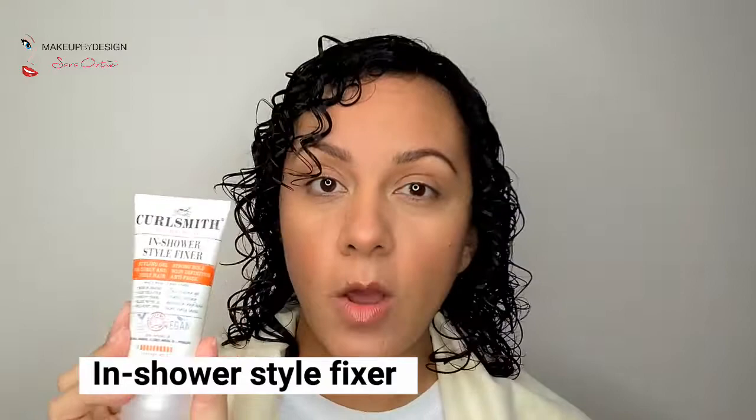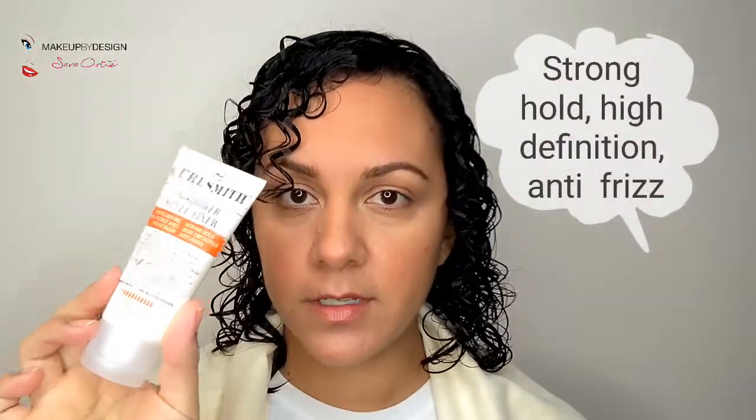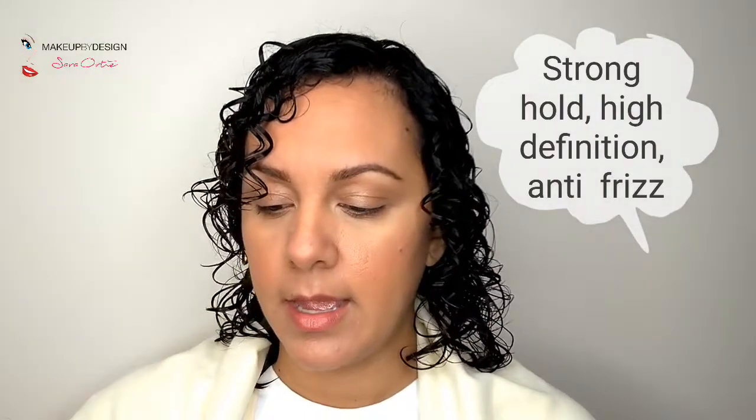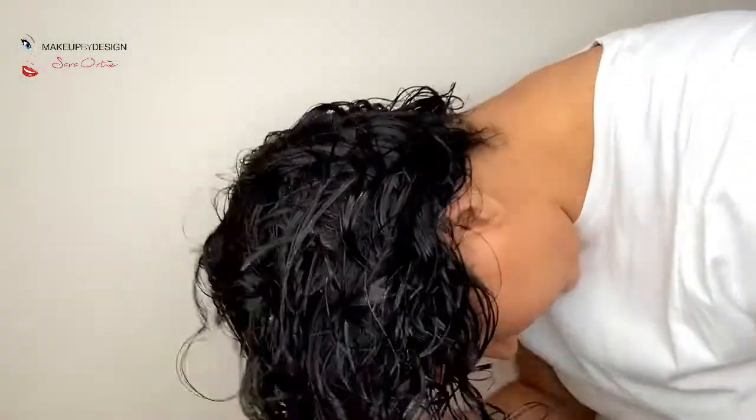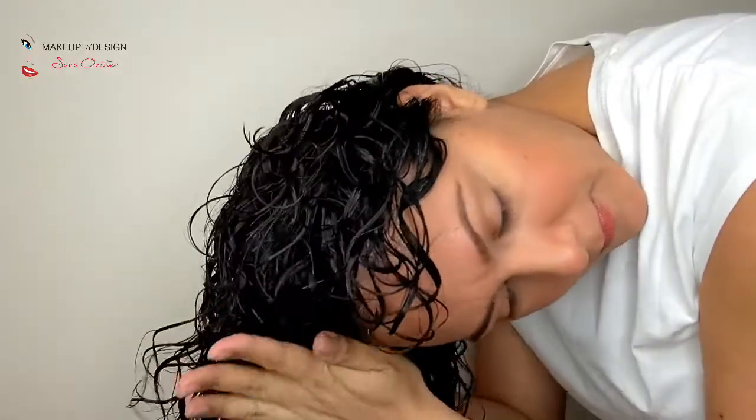And now I will use the stronger gel that they have. It's a level 10 hold, the In Shower Gel Fixer. This is the one that I will apply, and we use like this much. I will just rub it on my hands first. I will flip my hair and I will glaze the gel using the praying hands technique.